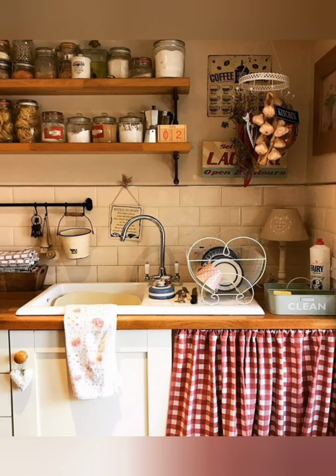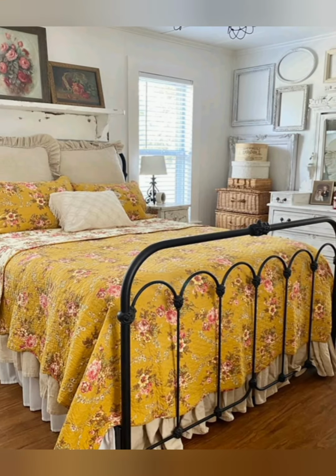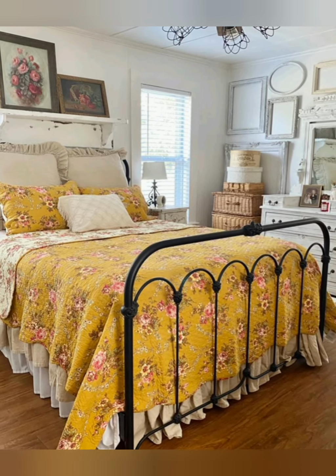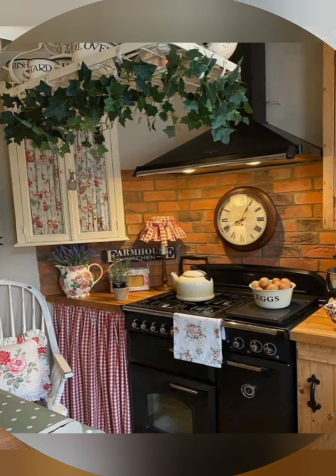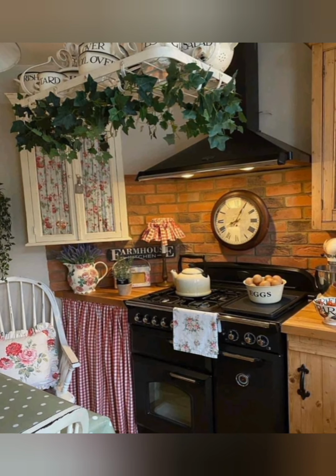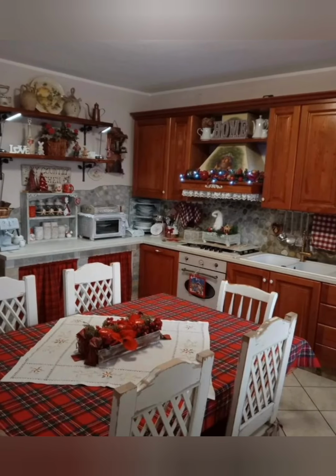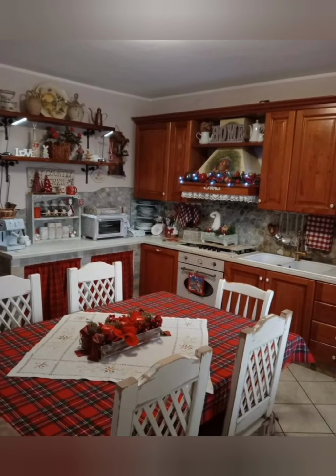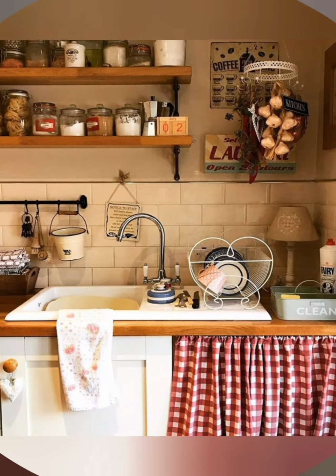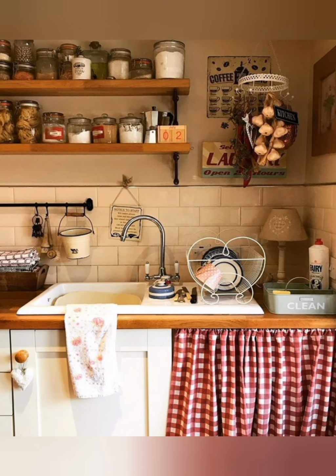Embrace distressed finishes. Use sandpaper to lightly distress painted furniture. Look for vintage pieces with chipped paint or worn edges. They add authentic charm. Use soft, muted colors. Stick to whites, creams and pastels. Layer shades of blush, mint, pale blue and lavender for a romantic feel.